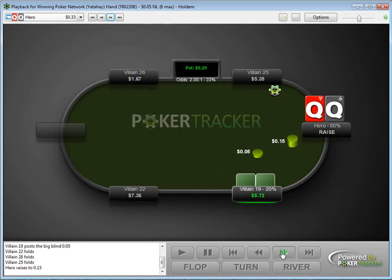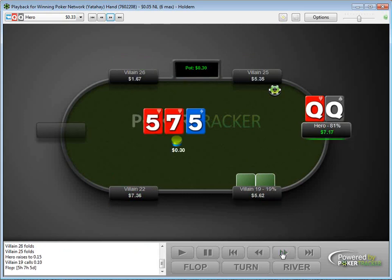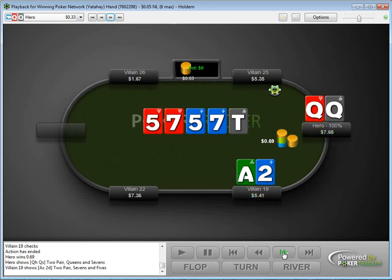Here I get queen queen from the small blind, and I get a call. So we have 2 pair, queen queen, check check, and the 7 comes in, and he bets into me, and I decide to just call him with my queens, and I check and he checks, and I just take it down.